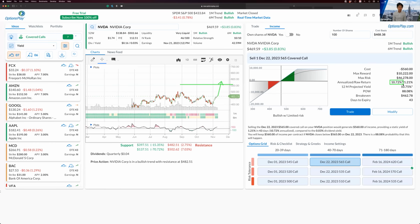And if the stock was to rally that much in such a short amount of time, you effectively take profits. I wouldn't be upset with either one of those two outcomes, either earning 11% or being able to take profit on this stock when it rallies that high of an amount. That's the way I'm looking at it.